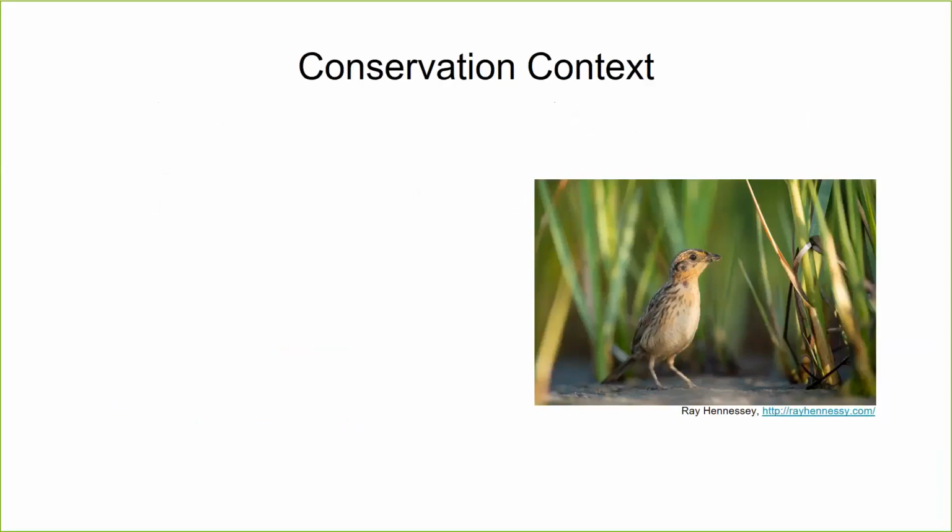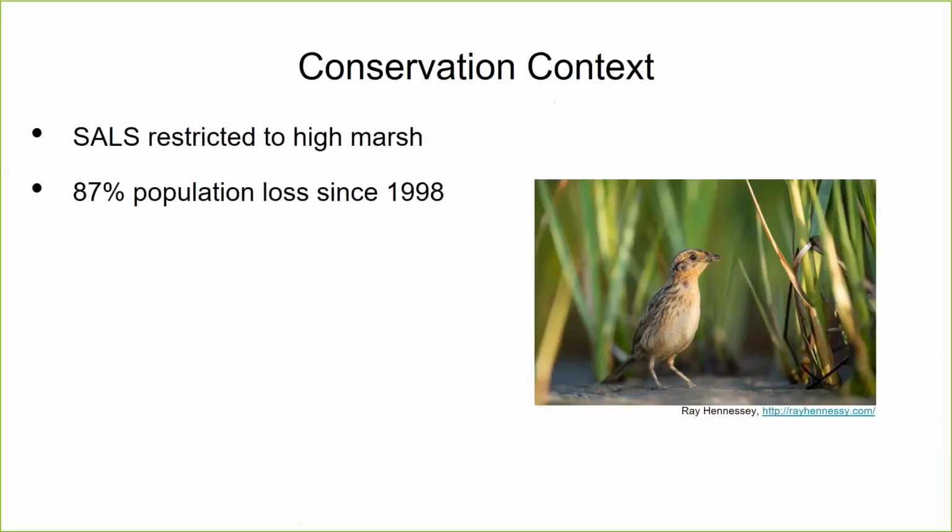So I'm first just going to give a little bit of context for the tool. For most of you, this will probably be pretty familiar, but Saltmarsh Sparrow is restricted to salt marsh. It's the only native bird that's entirely restricted to breeding in the northeastern U.S. And it's not just restricted to salt marsh. For nesting habitat, it's actually restricted to high marsh portions of salt marshes. And it's experienced a very serious population decline since 1998, about an 87% population loss, 9% declines per year, and that's a steeper rate of decline than just about any bird species that we know of, certainly for a long time.